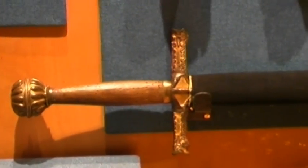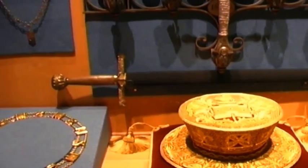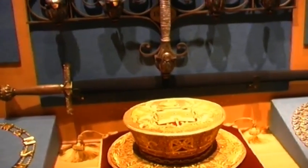The other sword down on the bottom, when King Charles II came into reign, he was the one who decreed that that would become Exeter's mourning sword, hence the black crape that's on there. The last time that was actually used was Winston Churchill's memorial service held in the cathedral.